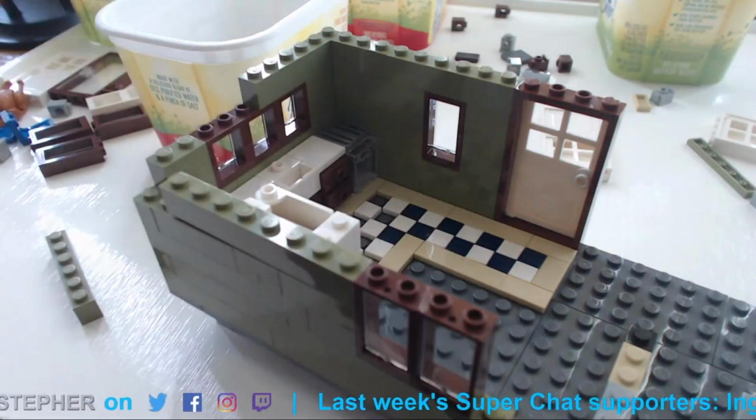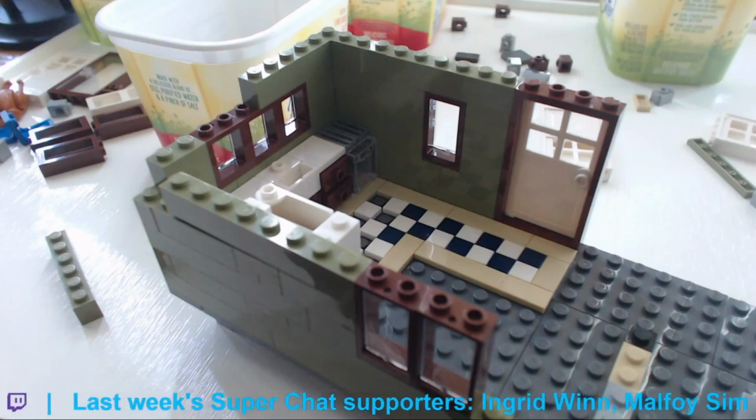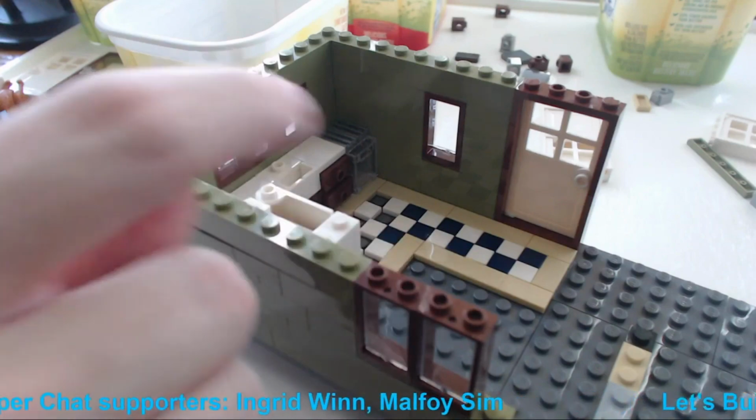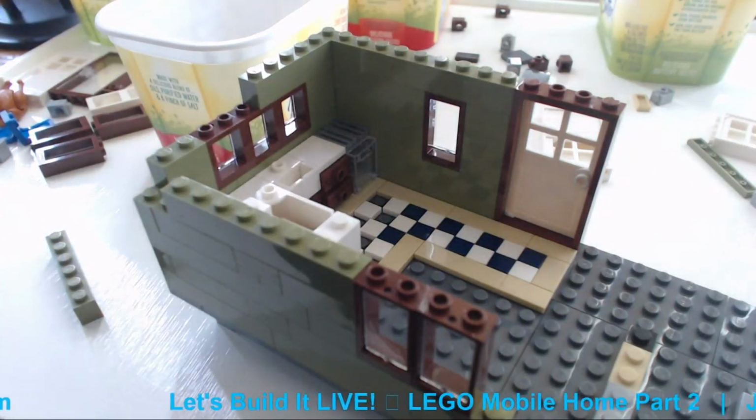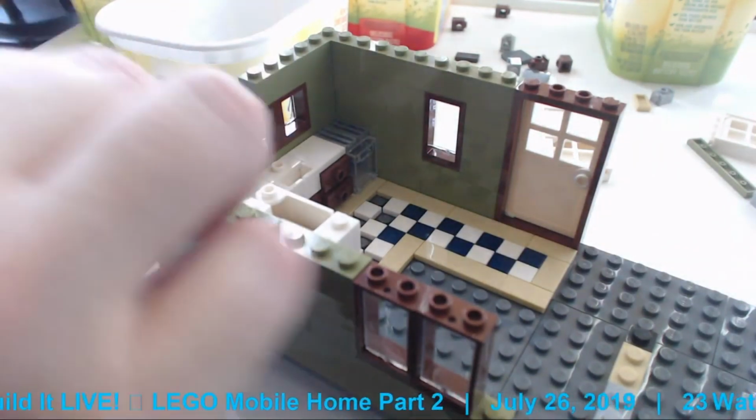Oh, wait a minute. Hold on. Oh, wait a minute. I'm going to put tile on the top of this, so I can lock the refrigerator in. So it's going to be a little loose for right now.